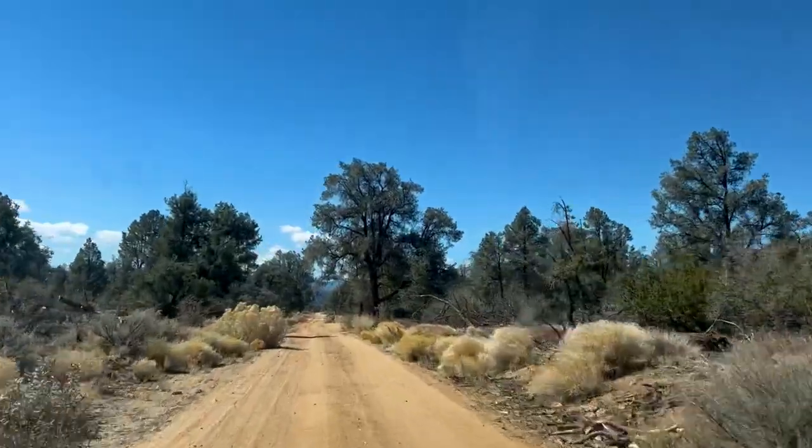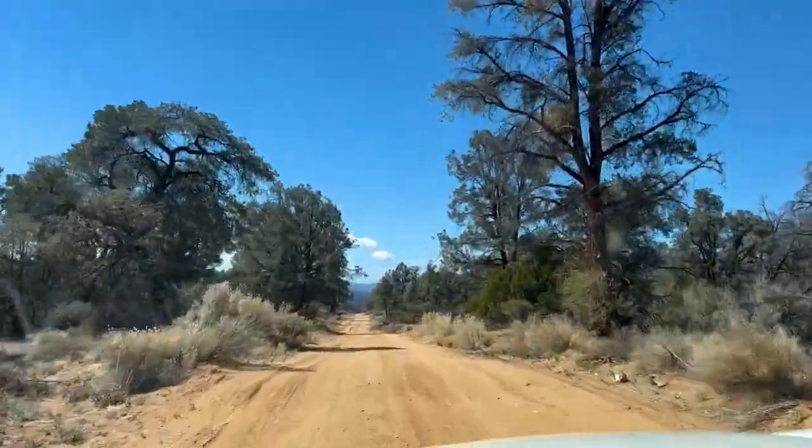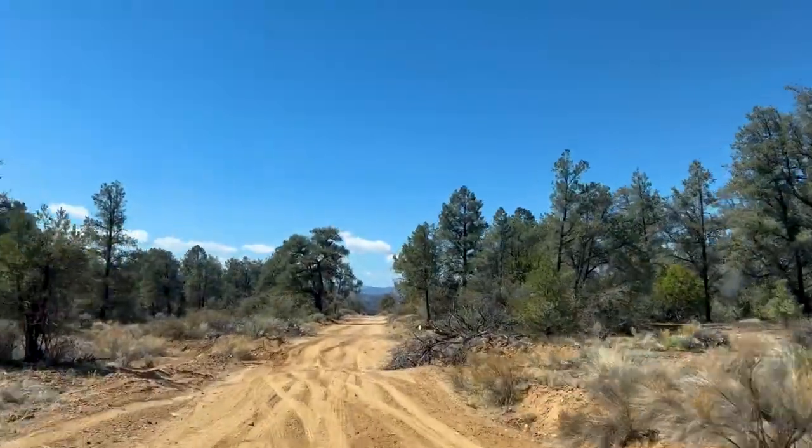This part of the road's super fun. A little faster. It's got these little humps in it that I wouldn't recommend, but I think if you went fast enough, you could probably catch some air.